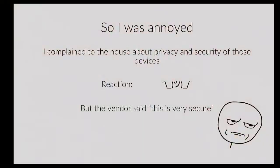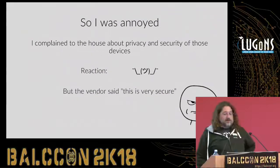So the whole GDPR discussion is ongoing. I'm not mentioning this in this talk, but it has a huge impact on number plates. But basically the problem is they're storing the entering and leaving of the garage forever. So I told them that they can't do that. They didn't really care, and so I started talking to the vendor. I'll not name the vendor here.